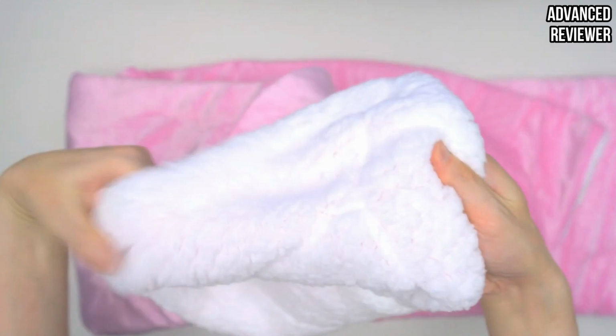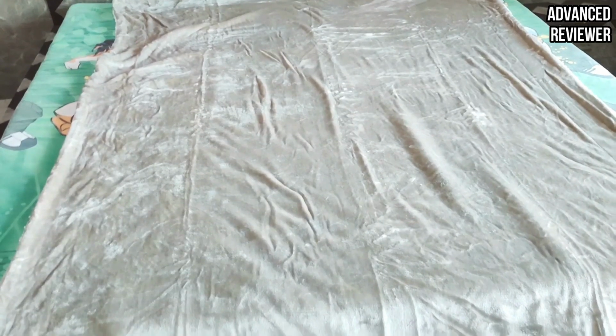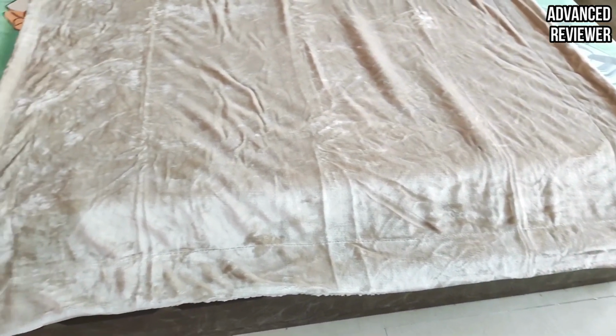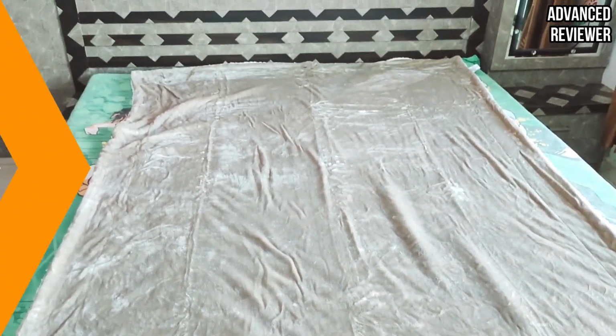The Micro Mink has an extremely soft polyester on one side and a fluffy faux Sherpa fleece on the flip side for season-round coziness. The polyester design repels lint and pet hair, so your pets can get in on all the warmth this affordable blanket provides.